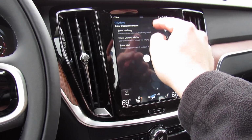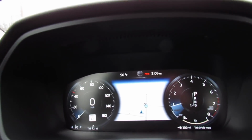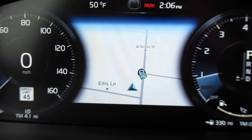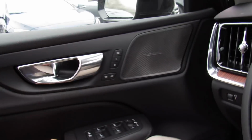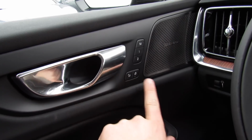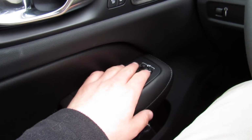You can show nothing, show current media, or my favorite, show map, which will give you kind of a live feed of where you are, where you're driving, what's nearby. On the door itself, all soft padded material up top, metal door handles, your power seat memory, power locks, and then down here, all 4 automatic windows, power mirrors, all of that.